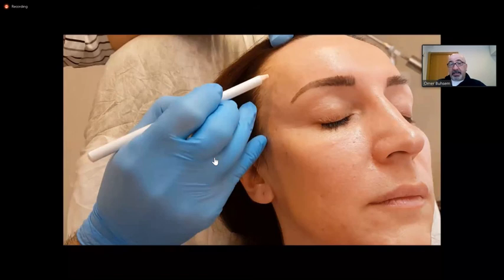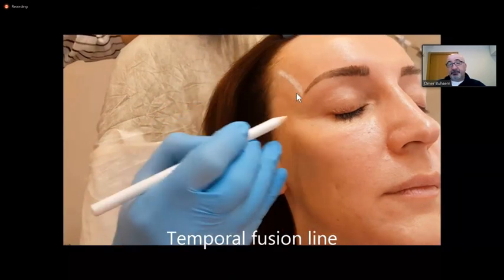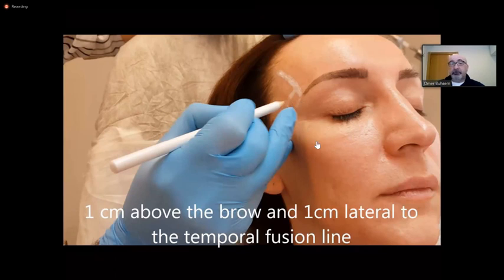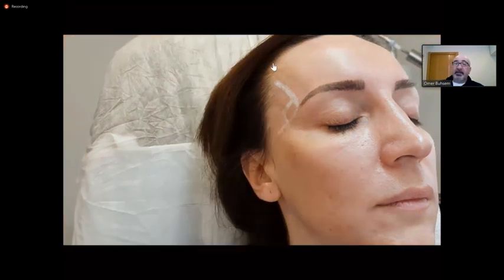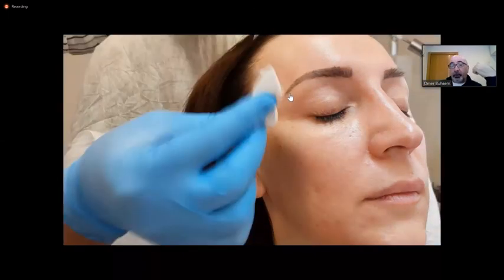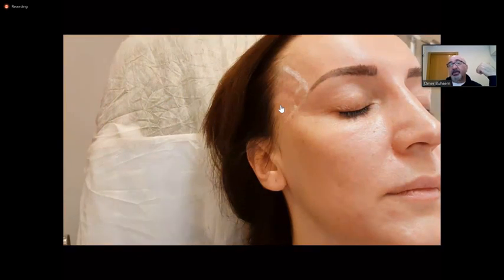So this is the place that we will inject. There is a superficial vein here, so we have to be careful. Okay. Normally, each patient has different anatomic variations. Don't forget. Normally, in this patient, you can think that the border is here, but when you palpate with your finger, you can see which area is the correct injection area.